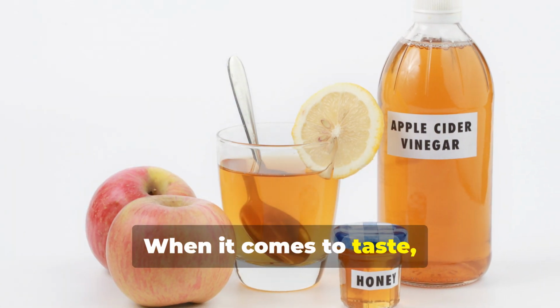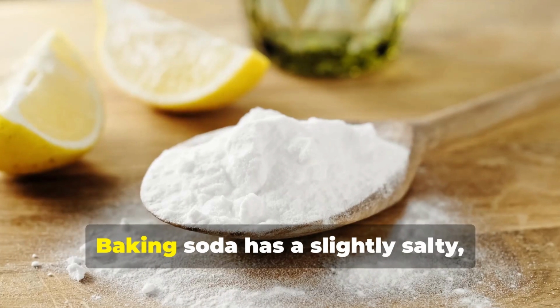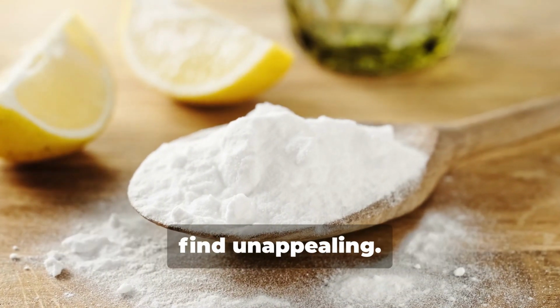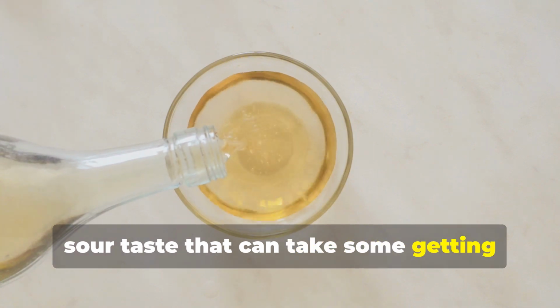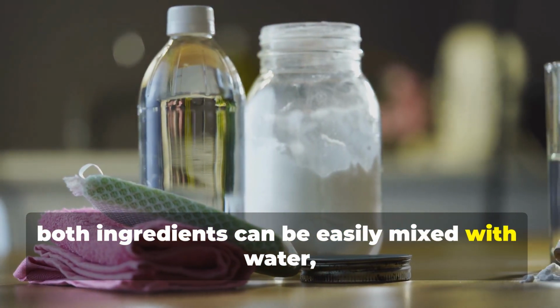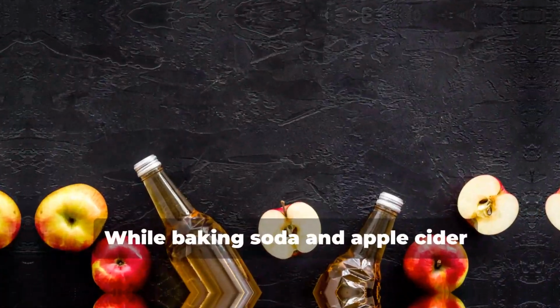When it comes to taste, baking soda and apple cider vinegar couldn't be more different. Baking soda has a slightly salty, alkaline taste that some people might find unappealing. Apple cider vinegar, on the other hand, has a pungent, sour taste that can take some getting used to. Luckily, both ingredients can be easily mixed with water, juice, or other ingredients to mask their taste.